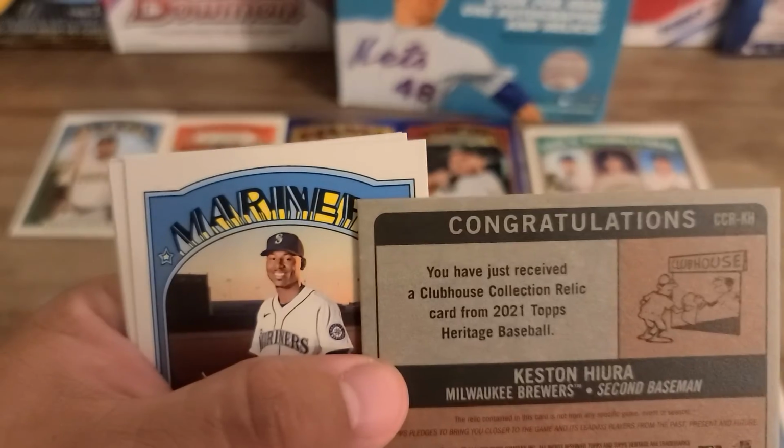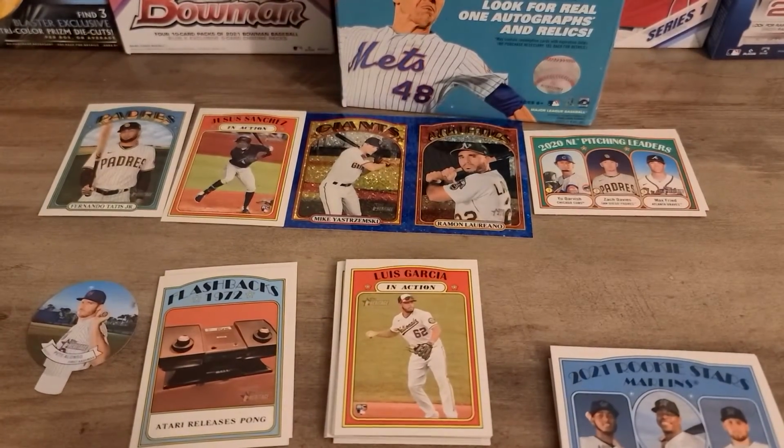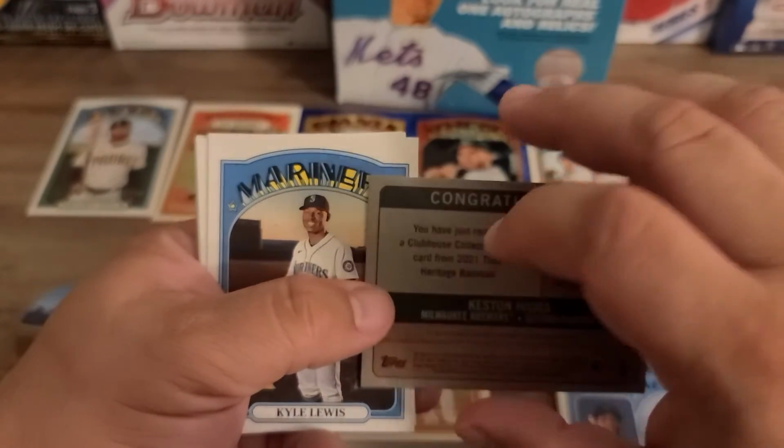It says, congratulations, you received a Clubhouse Collection. And there is my cat in the middle of everything. What is going on? We got a wild break.